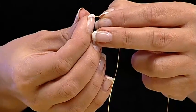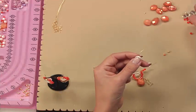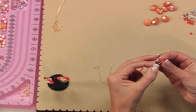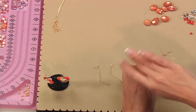So I've got 4 of those going on to, whoops, can't find the holes for those. 4 of those going on to each side of my wire. And then that concludes the earring.